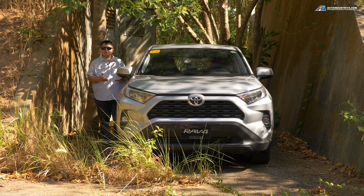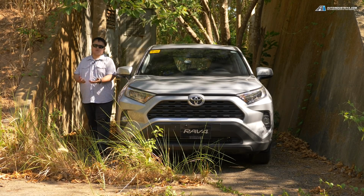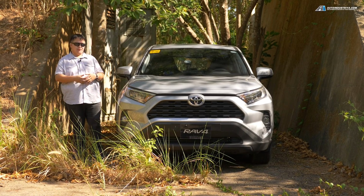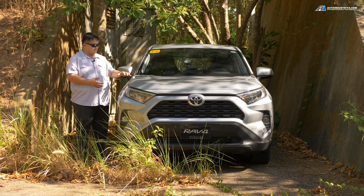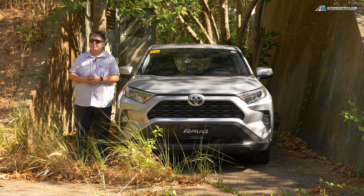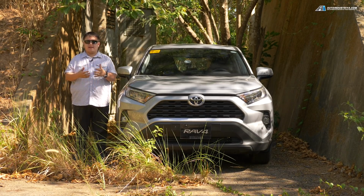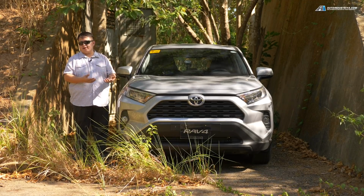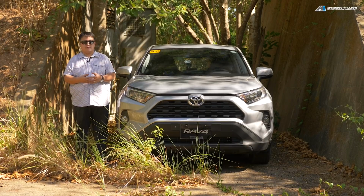So what more can we say about the 2019 Toyota RAV4? We like the looks. That much is clear. We like how it's edgy. We like these power bulges. We like the interior. They could have done a bit more when it comes to the door panels because they are plastic. But again, these are necessary compromises for the sake of value.